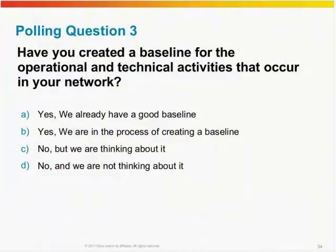Monica, do you want to cover the polling question? Sure, absolutely. So before we start with the Q&A section of today's presentation, let's go to our last polling question and invite the audience to participate in that. So the polling question is, have you created a baseline for operational and technical activities that occur on your network?